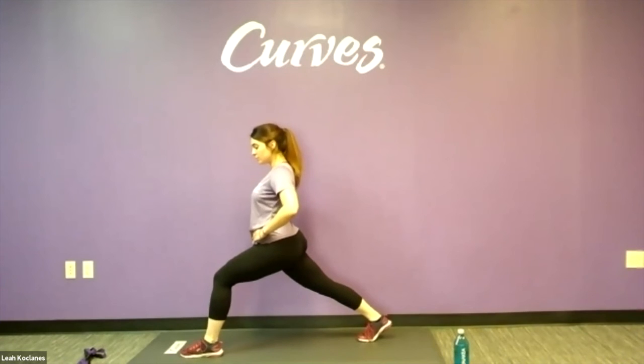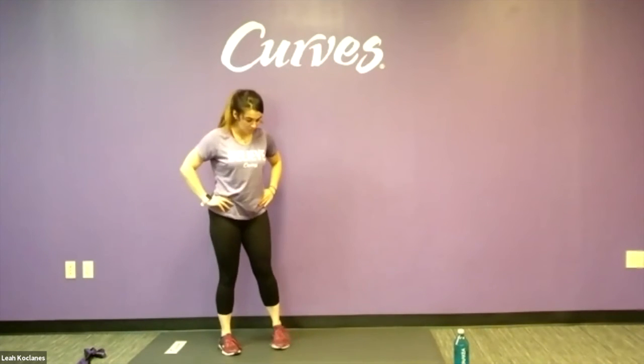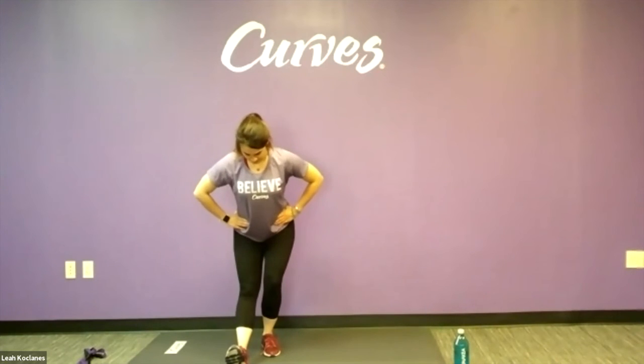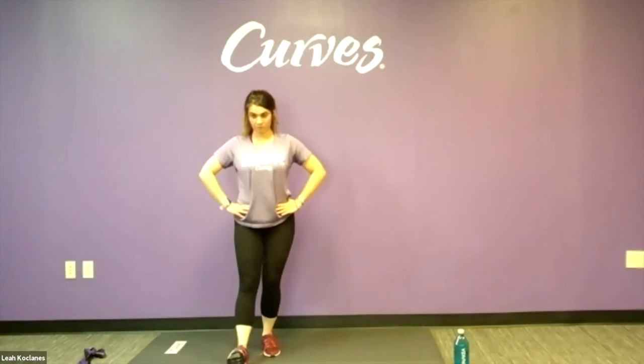Again, pressing that back heel into the ground is going to stretch out the back of the leg as well. Let's go to a hamstring stretch. So we're going to keep one leg straight, one knee bent, pressing our hips back, keeping a nice neutral spine. And go ahead and rise up and switch sides.